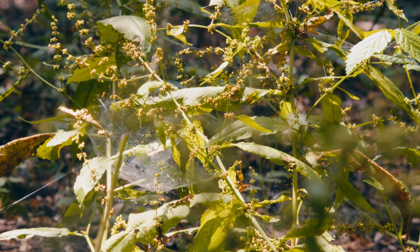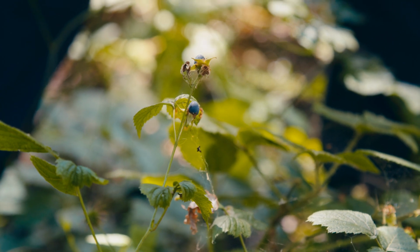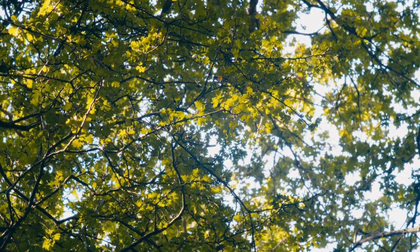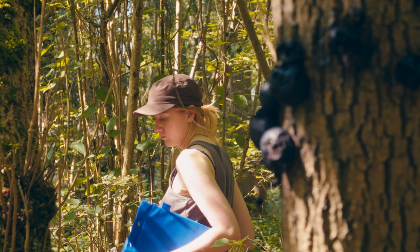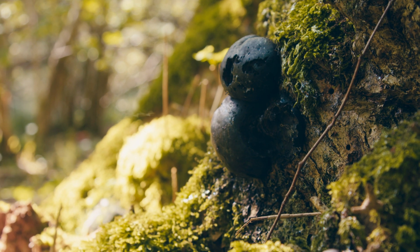When we think about plants, obviously we know that plants have roots. Through their roots they take up nutrients that they can only get from the soil. But what a lot of people don't know is that most plants are actually using fungi to do this. 90 to 95% of plants need mycorrhizal fungi in order to take up those nutrients that they require from the soil.